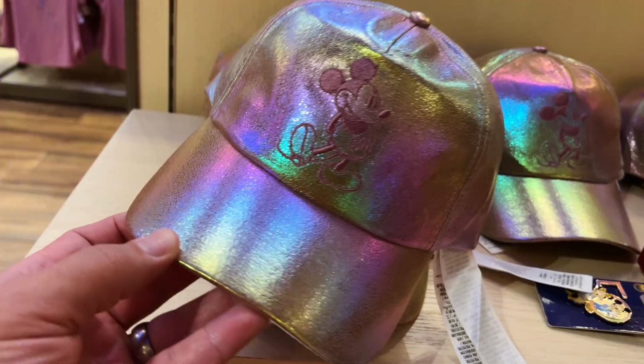I am here to check out the 50th merchandise. I heard there's some iridescent collection stuff in there, but Christmas has hit, so I'm really cold, and I'm going to get into Walt Disney World.